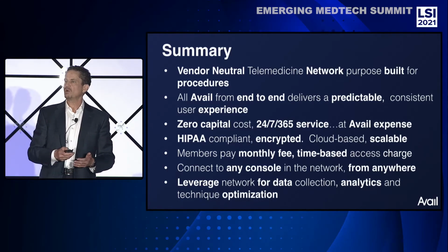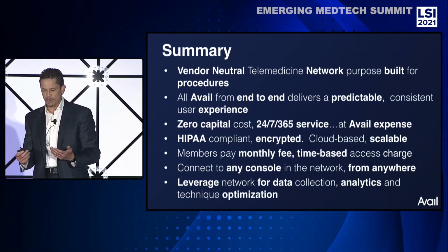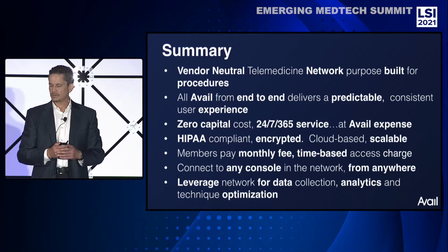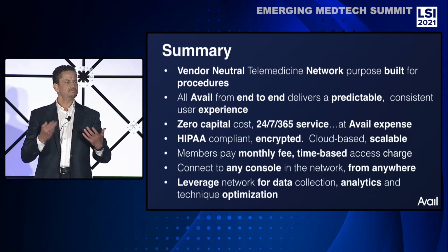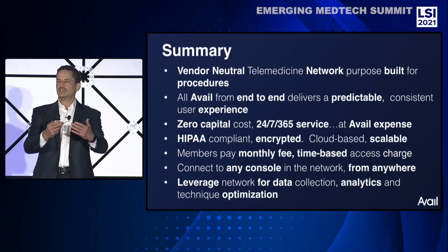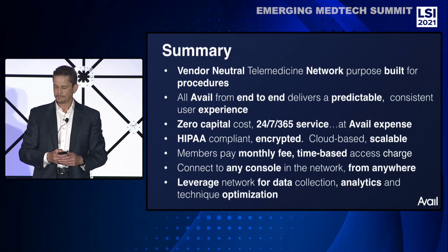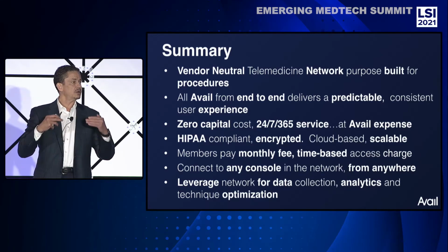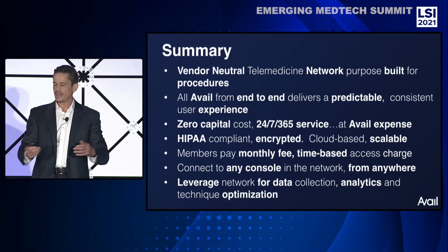It's a zero capital cost model. We've got a 24/7, 365 support network in place. Obviously, it's HIPAA compliant and encrypted, cloud-based as I described. And again, it's a monthly membership fee. You should be thinking about this much like a cell phone in the early 90s. We give the hospital the phone. Everybody who uses it pays for the airtime and a membership fee. Very importantly, once that console is in place and there's a network, anyone who has a membership can connect to any console anywhere within that network.